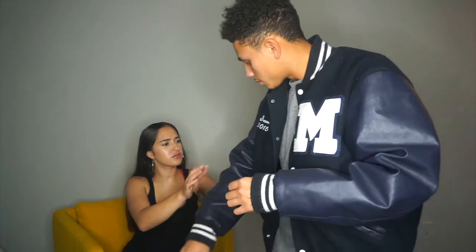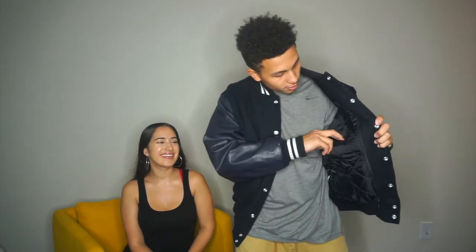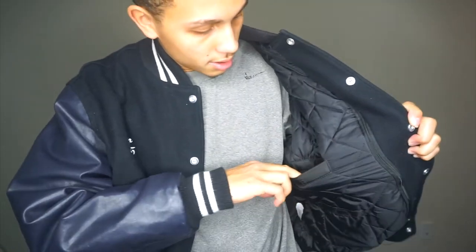And is this blue too, or is this black? That's blue. Yeah, I think it's super dark. It almost looks black. Well, y'all make that soccer. I was a beast, by the way, and I still am a beast. And also, don't forget about the pocket. Love this pocket.